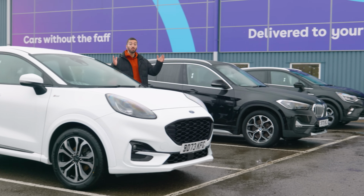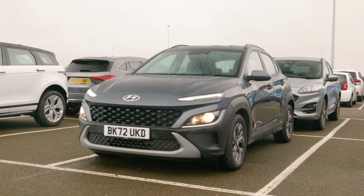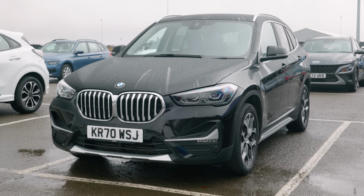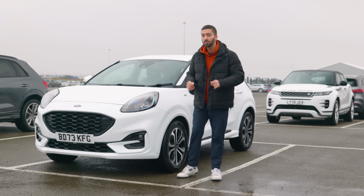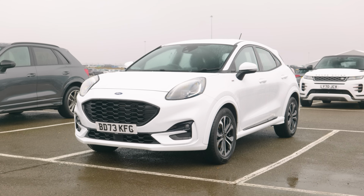If you're looking for a small SUV, there has never been so much choice. So to help you choose the best small SUV for your life, we've picked 10 of the UK's favourite models so we can examine practicality, interior tech and any hidden features designed to make daily life easier. Now we're starting with the best-selling small SUV in the UK, and in fact this is the best-selling car in the UK because it's the Ford Puma.